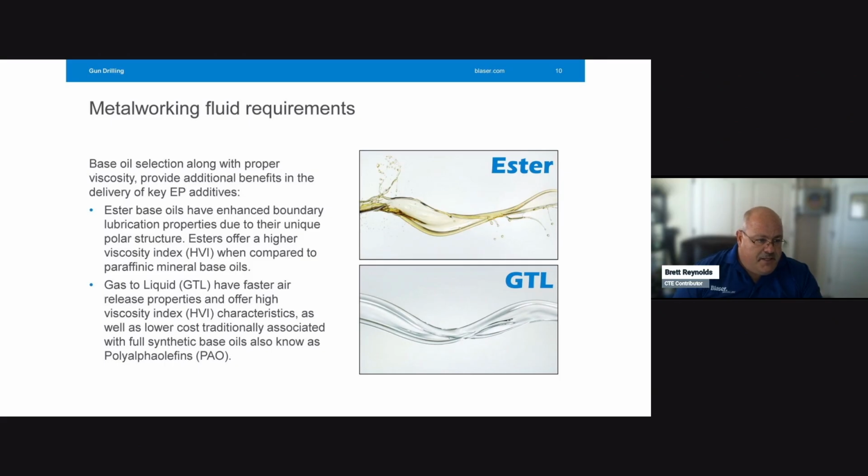Another unique oil being utilized in metalworking fluids today is gas to liquid technology. With gas to liquid technology, you take natural gas and transform it through a unique refinery method. What you get is a very pure synthetic hydrocarbon, which has a very high viscosity index, meaning how does it get thick when it gets cold, does it get thin when it gets hot, and it offers a lot of the benefits traditionally associated with polyalpha olefins, which are typical full synthetic oils, without the high cost of the polyalpha olefin. They also offer very fast air release properties, which is very advantageous in metalworking fluids. So these are being utilized more and more in the metalworking fluid industry.